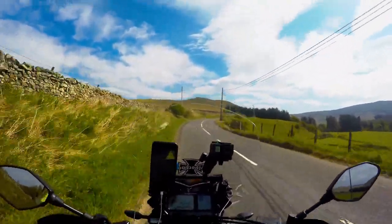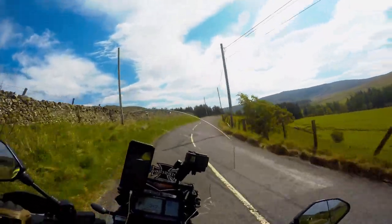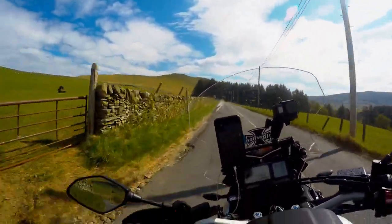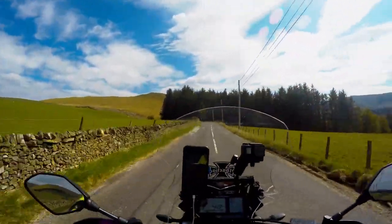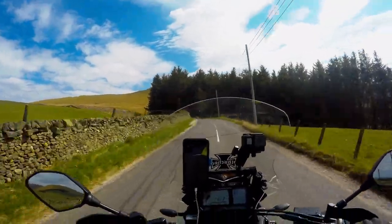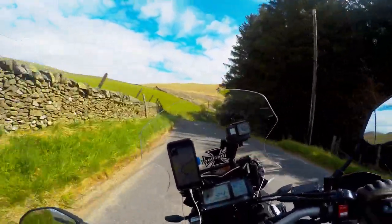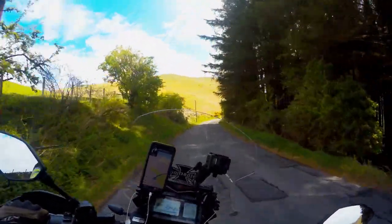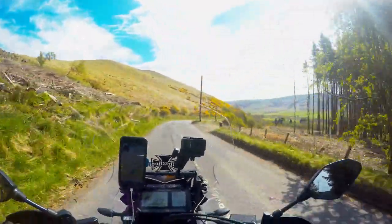This is a nice wee road. I've not been along for ages, obviously, because of the lockdown. They're talking about Boris might be easing it. I know. Nicola's not so keen on it just yet, which is okay, fair enough, I get that. But I think it's going to cause a bit of an issue.